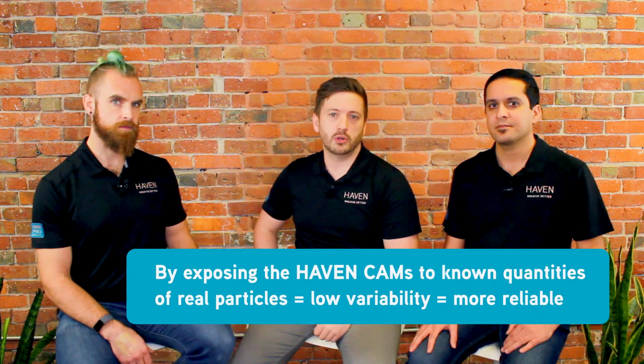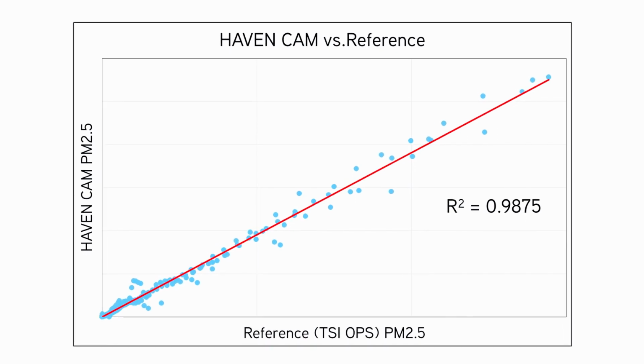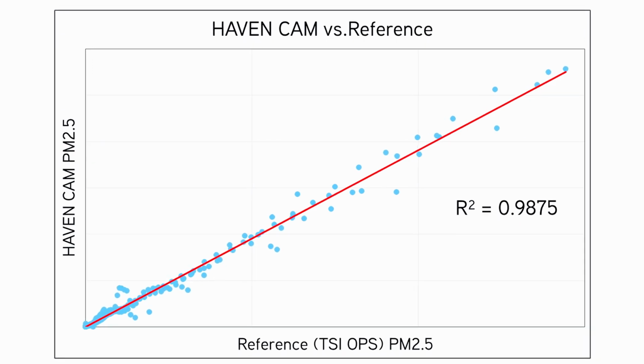To overcome this, our manufacturing process includes a calibration stage where the sensors are exposed to known quantities of real particles. And we're very proud to announce that the third-party testing of our cam has demonstrated an R-square of 0.99 out of 1 when compared to sophisticated research-grade particle and VOC monitors. This high R-square represents that our product and the research-grade instrument follow the exact same trends over a wide range of different pollutants, including gaseous emissions and particulate matters.